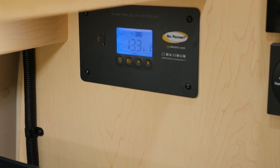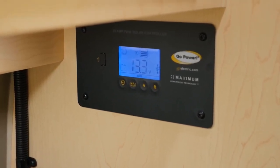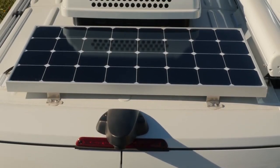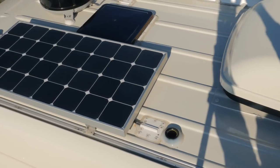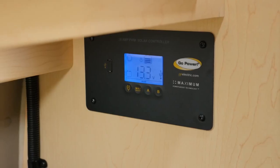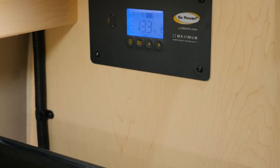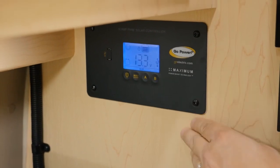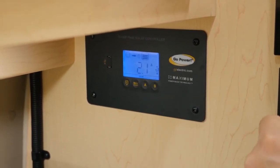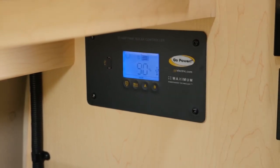Right beside the digital thermostat is our Go Power solar controller. This controls your optional solar panels, and you have a choice of up to 2 95-watt solar panels, giving you a combined 190 watts of solar power that are really great for helping keeping your coach batteries charged. Here on the panel, you can see the voltage of your coach batteries. It'll show you how many amps are coming into your batteries from the solar panels and your battery's state of charge.